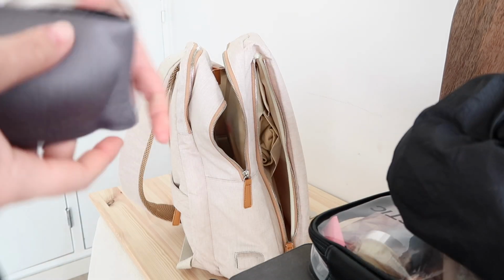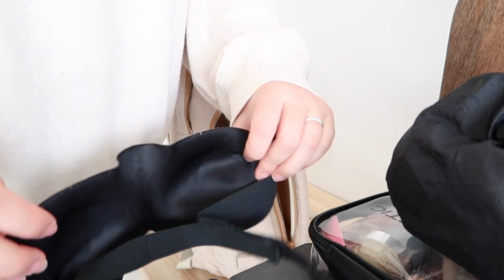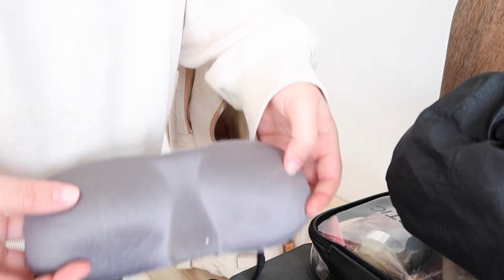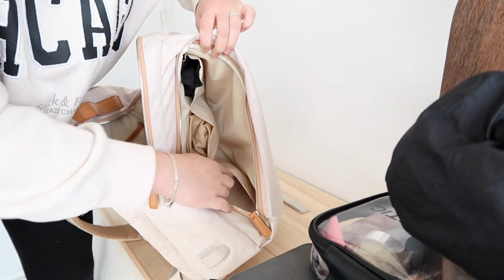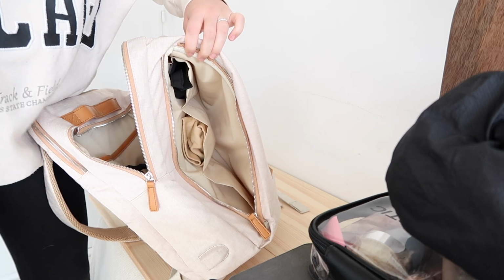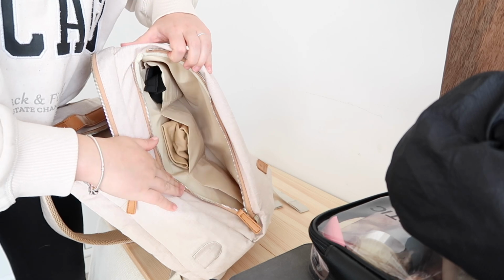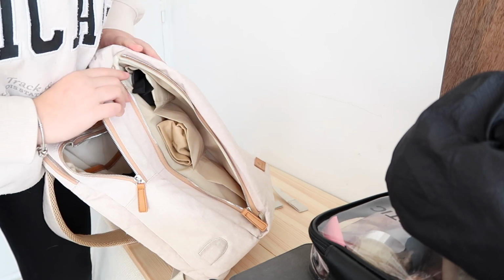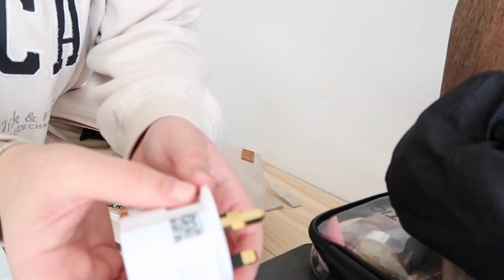So I take an eye mask, and I like to take this kind that molds to your face so that it covers out all the light in case you're trying to sleep in an airplane that has lights on. I like to keep this pouch here, the bottom one, for all of my cables, but I'm not going to put any of the chargers in there until obviously I have my stuff charged before going. I also put in my backpack a converter if I'm going somewhere that requires it.